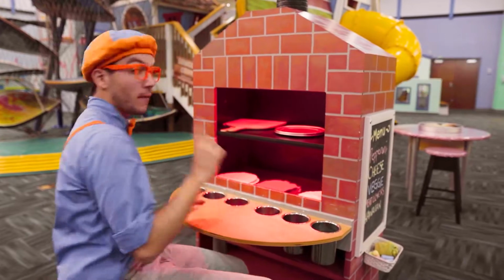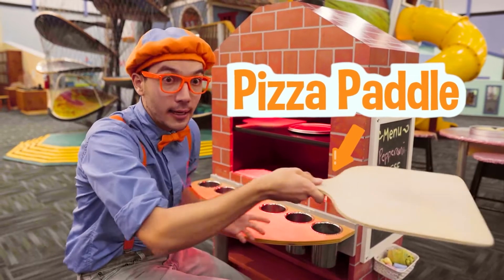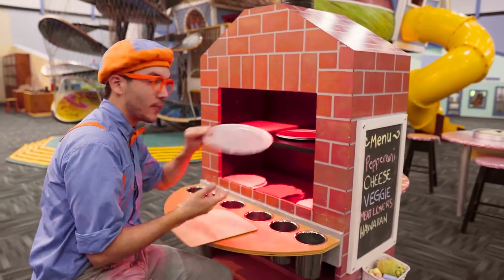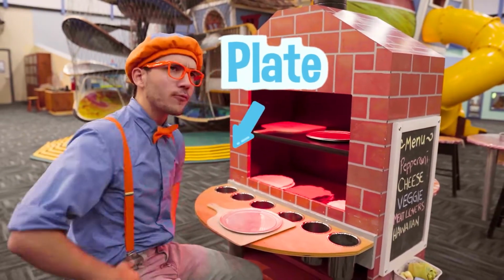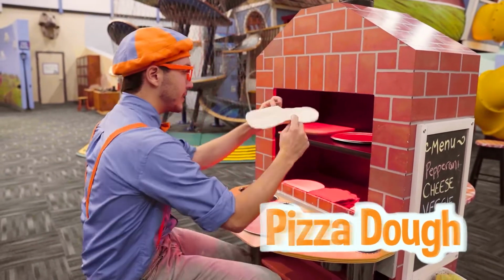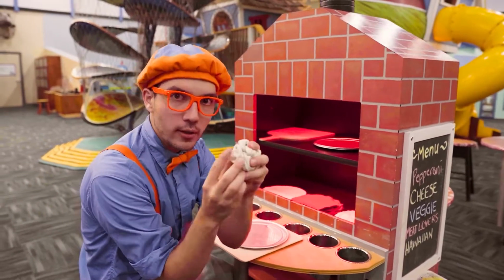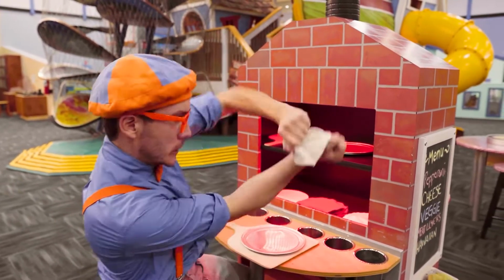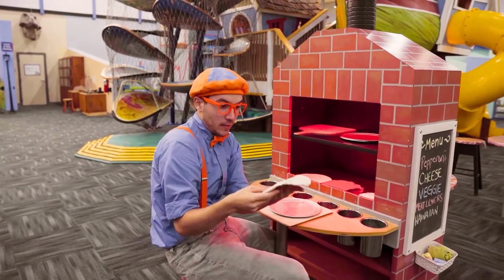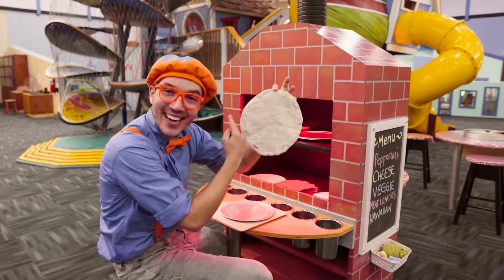Okay, here we go. First, we need one of these pizza paddles to put the pizza in the really hot oven because we don't want to touch it with our hands. Okay, get that, and we'll get a metal plate. So first things first, we need to start with the pizza dough. Yeah, we'll get the pizza dough right here. Ooh. And sometimes when you get the pizza dough, it's crumpled up into a little ball. So yeah, stretch it. And sometimes spin it. Whoa. Like this, and that helps to make it look like a circle. Yeah, look, it's a circle.